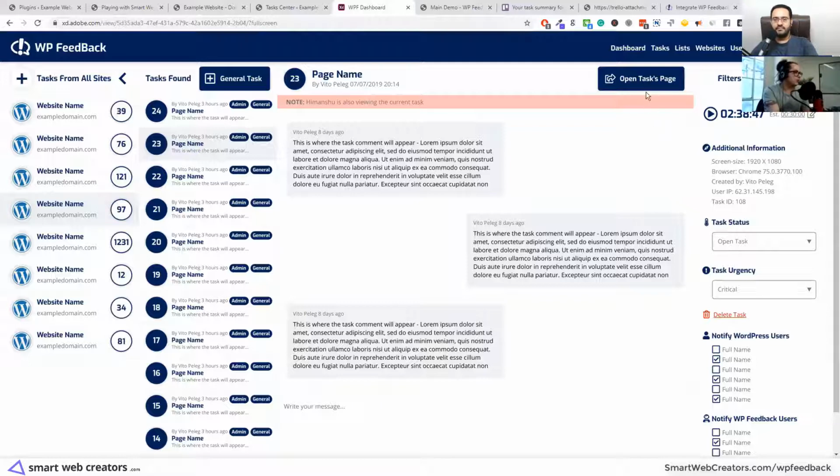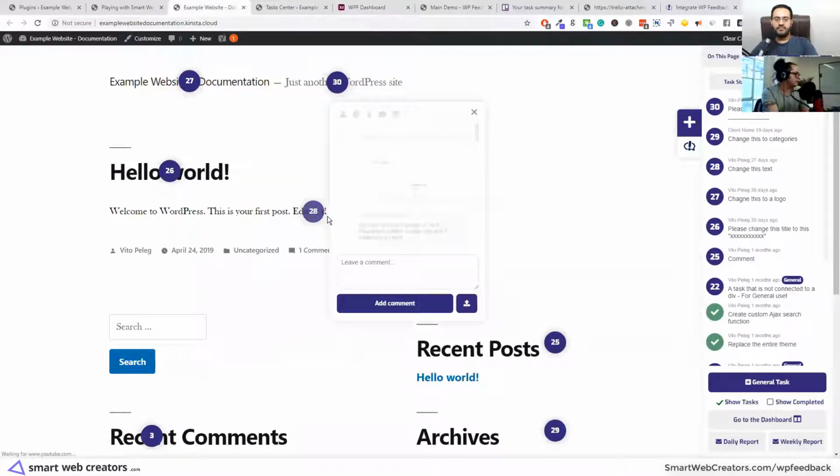Exactly. So once you click on this button, it takes you to that page, like here, and opens the task. But it also logs you in straight away through a temporary token, so that you don't even need to go through the login process as the web developer. But it also, through this token, knows who logged in, who clicked it.